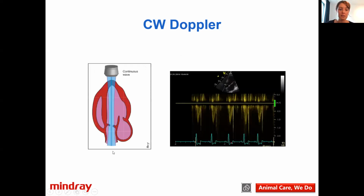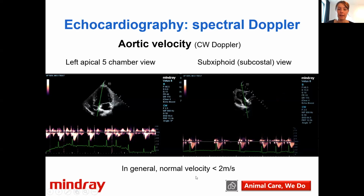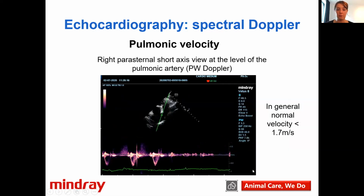Again, here we see our left apical 5-chamber view with our continuous wave Doppler nicely aligned parallel with the blood flow. Then we get these profiles, and the profiles of the continuous wave Doppler are full, so they are not hollow. This is an example of the measurement of the aortic velocity. In normal situations, it will be less than approximately 2 meters per second. You can measure from the left apical 5-chamber view, and you can also measure from the subxiphoid or subcostal view. We will see that in the video.